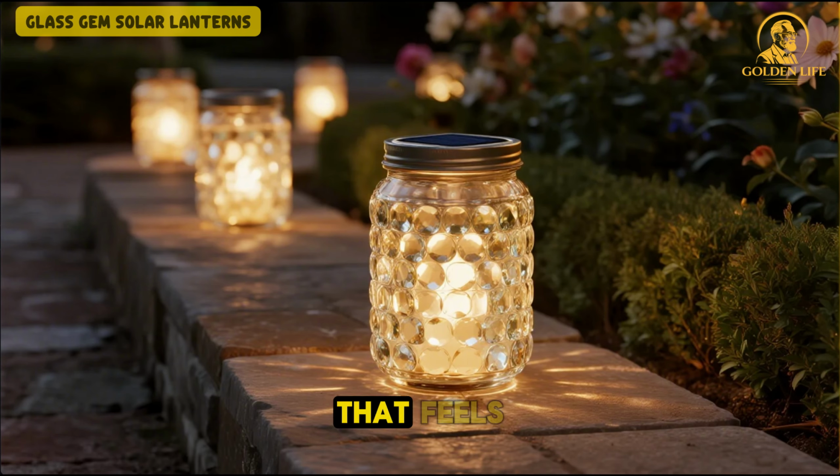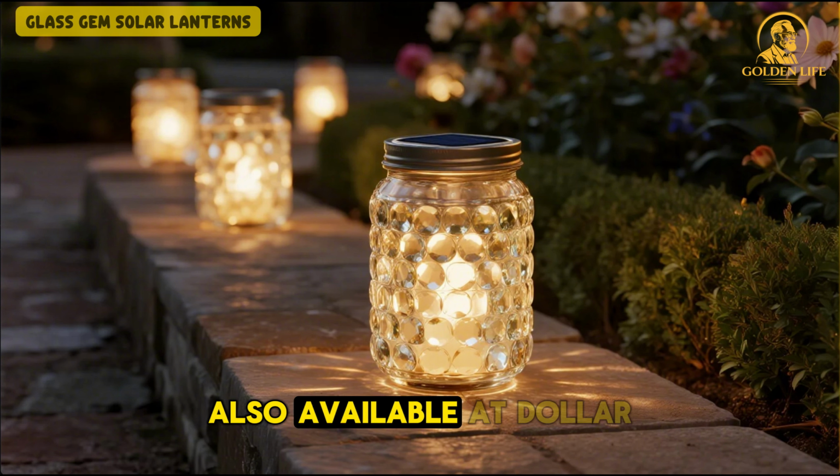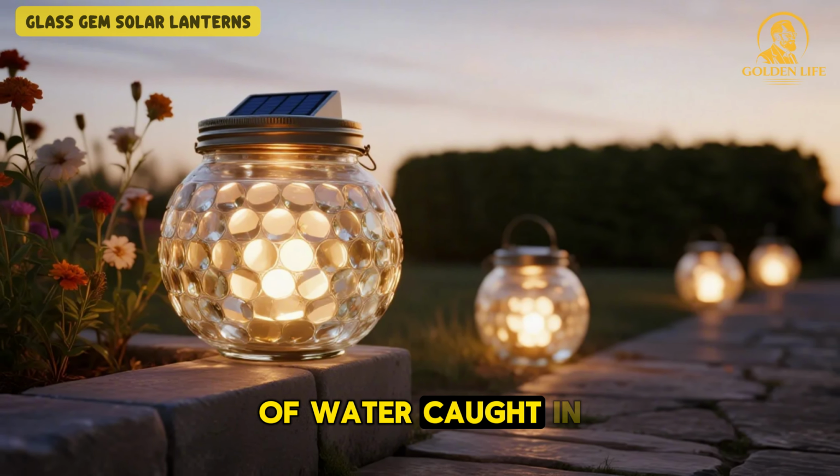Today, we'll make something that feels like catching a bit of that twilight magic in a jar: glass gem solar lanterns. Start with a simple glass jar from Dollar Tree. It can be round or square, big or small, anything with a lid. You'll also need a solar pathway light, also available at Dollar Tree, and a couple bags of those beautiful flat glass gems. You've probably seen them before. They look like drops of water caught in time.